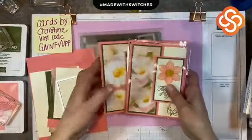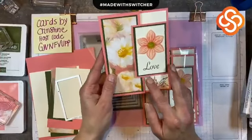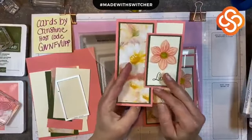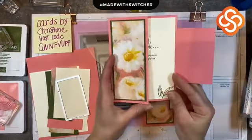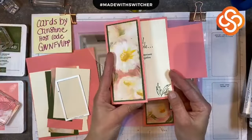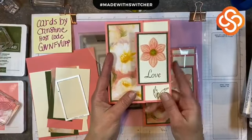So this is the card we're going to be making, and some of you girls might recognize it. It is a fun fold because this opens this way and this opens that way, and it just is super fun. And in this case, I used the word love and I made it into a wedding card. It says, here's to a wonderful couple and all the happiness we'll share together. And I believe that comes from Parcels and Petals.